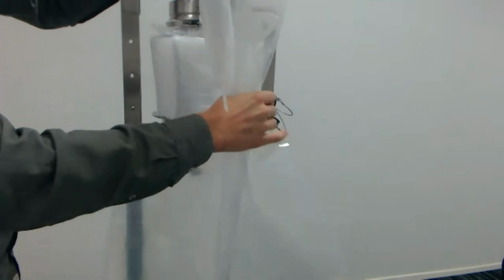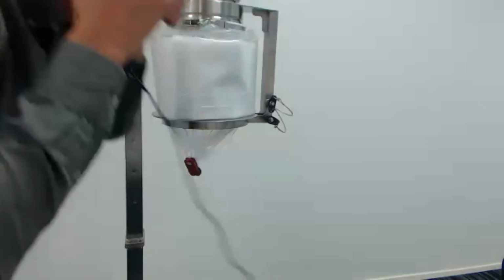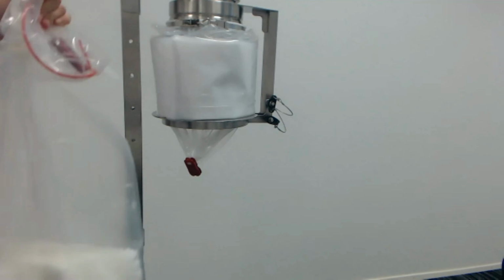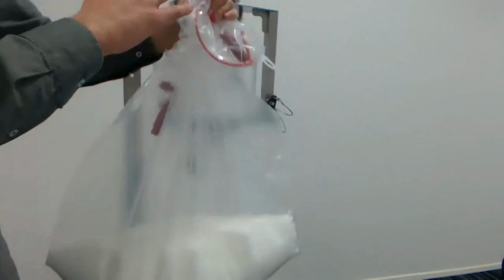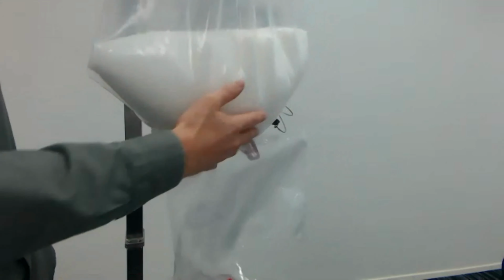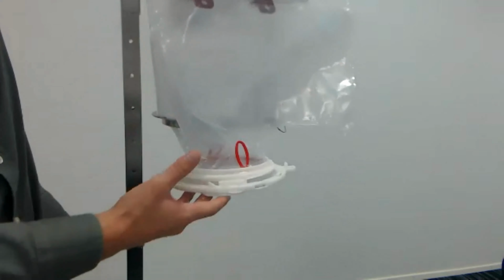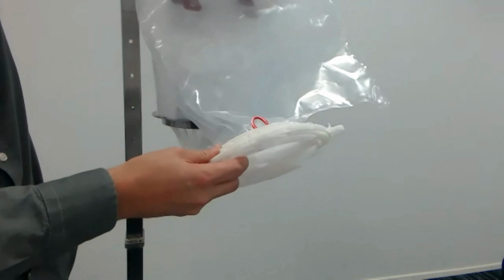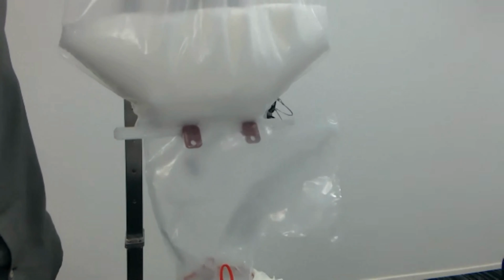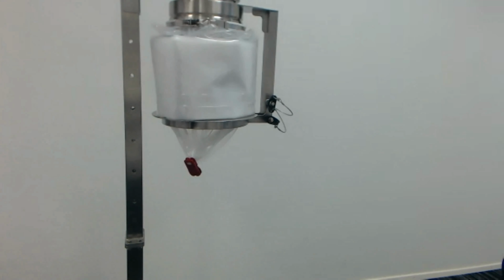separate that bag. And when that has happened, I have this situation here. The flange at the top is separated by the safe seal system. The product is in the bag, and on the bottom there is the direct next flange available to connect it on a granulator, on a tablet press, or wherever I have to connect it. And the functionality of that system is what I want to show you next.